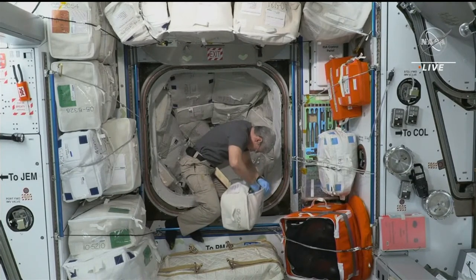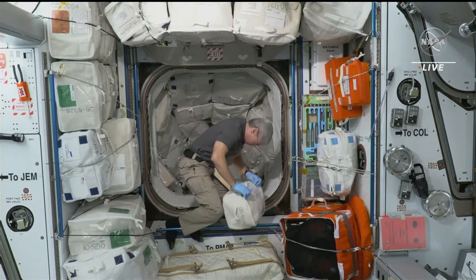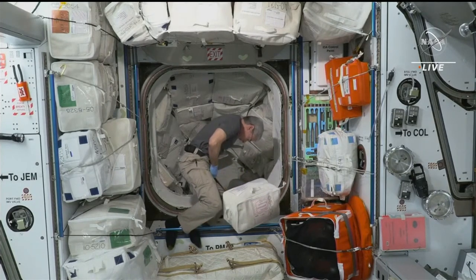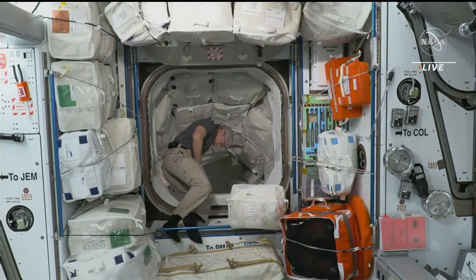Once pressure is equalized and after a couple more checks, Vandehei will be given a go to open up the station side hatch, the APAS hatch. Once that's open, he'll be able to see the crew inside Endurance.